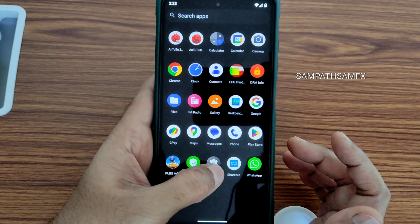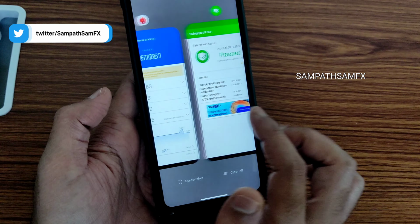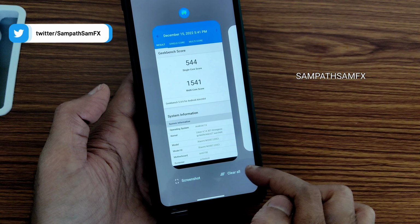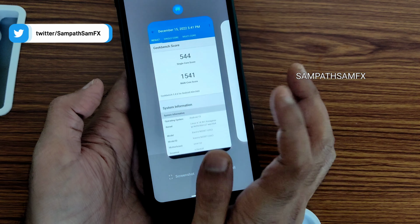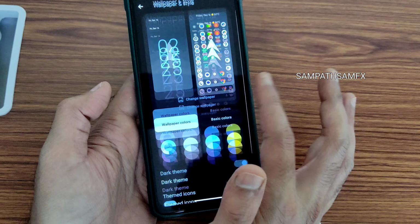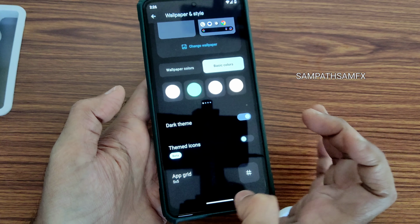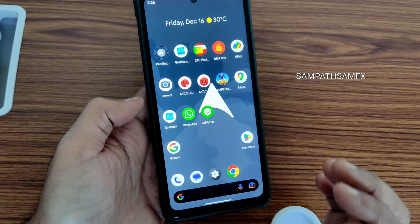And the response of the UI is very smooth. You can see all the recent apps, which is also very smooth. You can kill the apps from here directly and you can take a screenshot. This is ArrowOS, and wallpapers and style. You get all the basic options. Basic colors are also given. If you want to use themed icons, it's also present in this particular ROM.